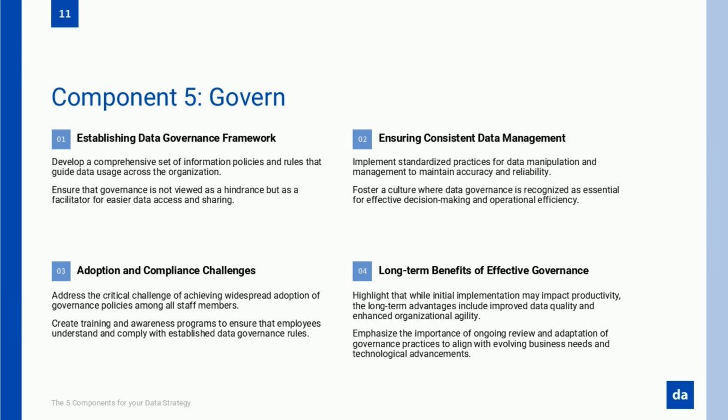But having rules isn't enough. They need to be followed. In an orchestra, this means rehearsing, training, and ensuring everyone understands their role. In your data strategy, this means fostering a culture of compliance. Governance includes creating awareness programs, providing training for employees, and ensuring that every team understands and adheres to the policies in place. When everyone knows their part, the performance becomes effortless.